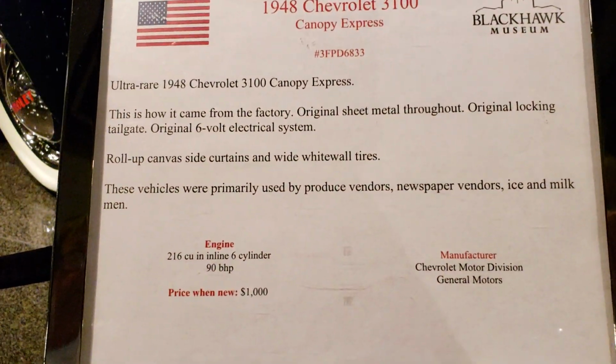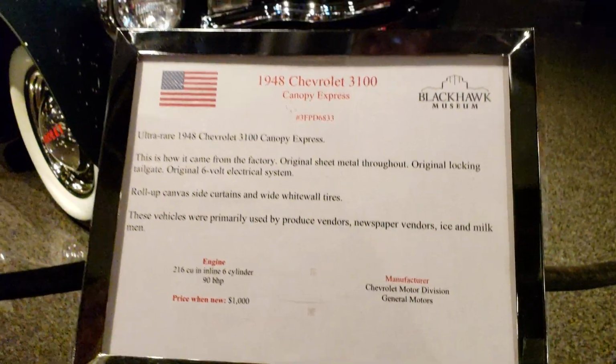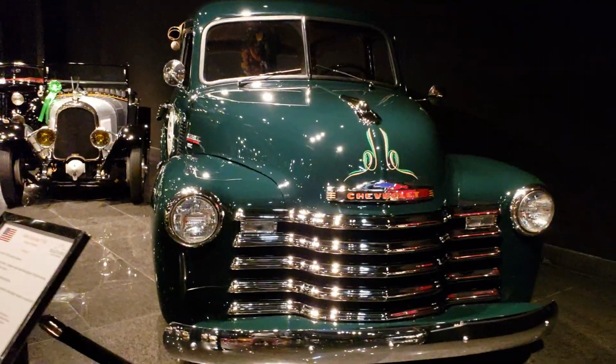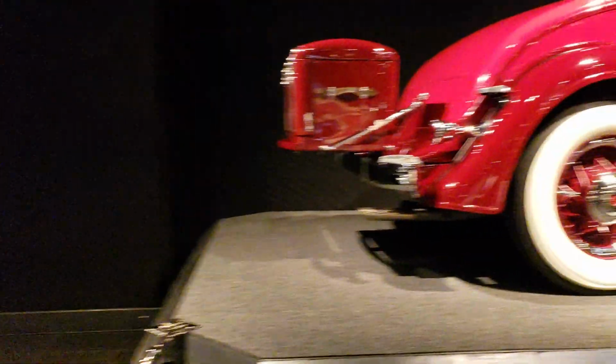Ultra rare. Came from the factory. Original 6-volt electrical system. Roll-up canvas side curtains. Yeah, that's a beaut. Yeah, look at this up on the pedestal.